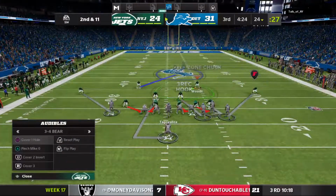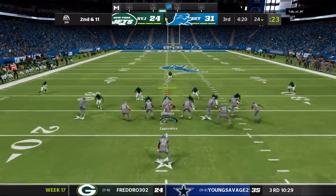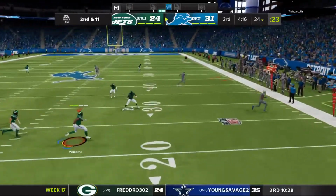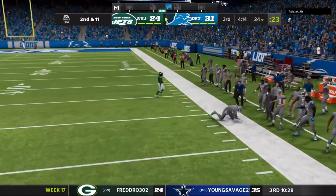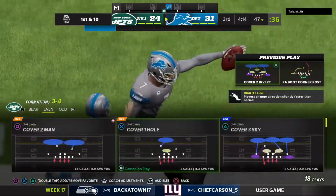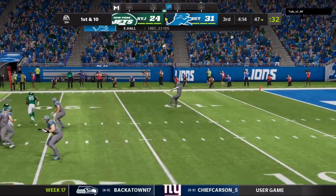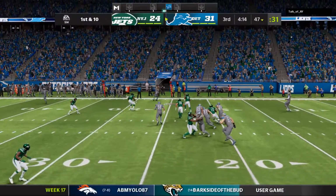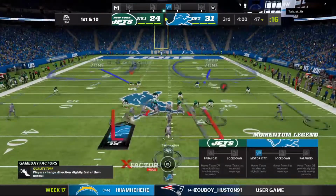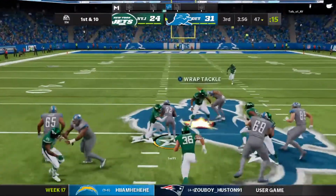After the loss to start out, here's 2nd and 11. Off of play action, Tagovailoa, and he'll find Hall. He'll be out of bounds, but able to get it up past the 45. This offensive game plan has just been sensational. When you think about all the different ways they've gotten their receivers open so far, it's really been impressive. Scheme, design, execution.